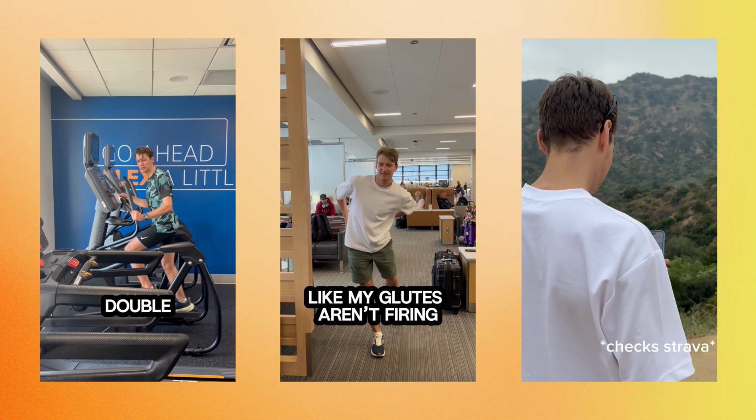Traveling as a runner can get tricky. I'm almost on my low impact double threshold. But at least I've figured out how to pack properly. And I'm gonna show you how to pack for your next running trip using just 12 items that all fit into a standard sized carry-on. Okay, well maybe that one's a little big.